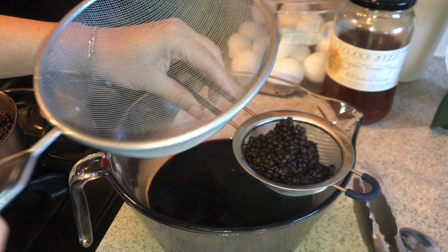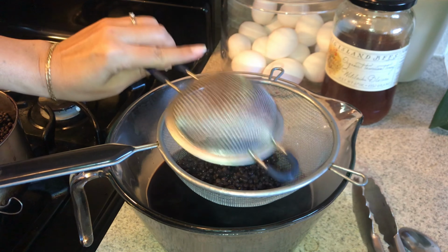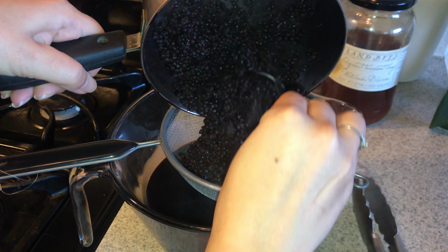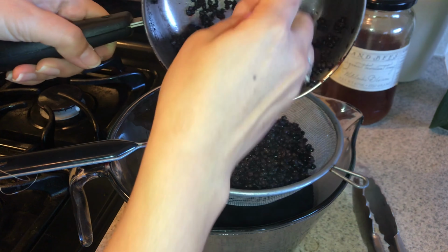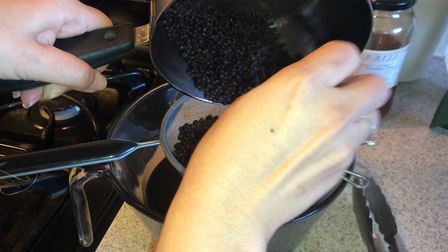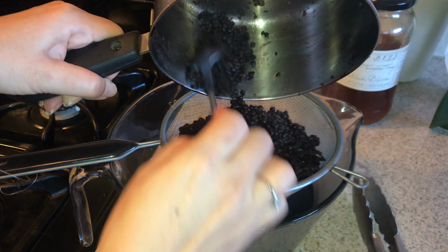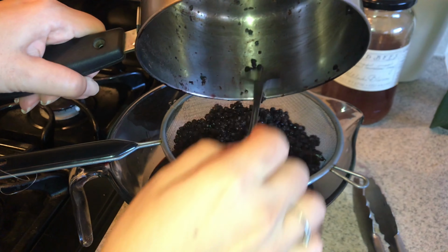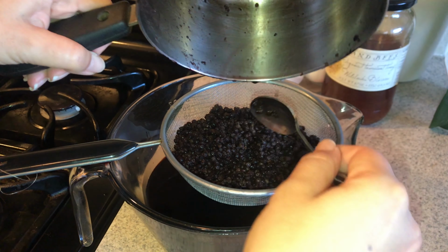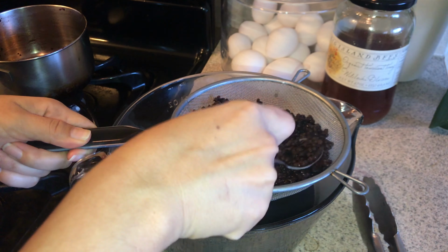I set it on the stove and then poured cold liquid into it. So I'm just going to put this all into this mesh thing and let it all drain out. And I'm also going to be adding about 1 cup of sugar. And you can make this, you guys, I'm recording. You can make this into 1 gallon of elderberry juice. Or you can reduce it down to a syrup. I'm just gonna make this into 1 gallon.